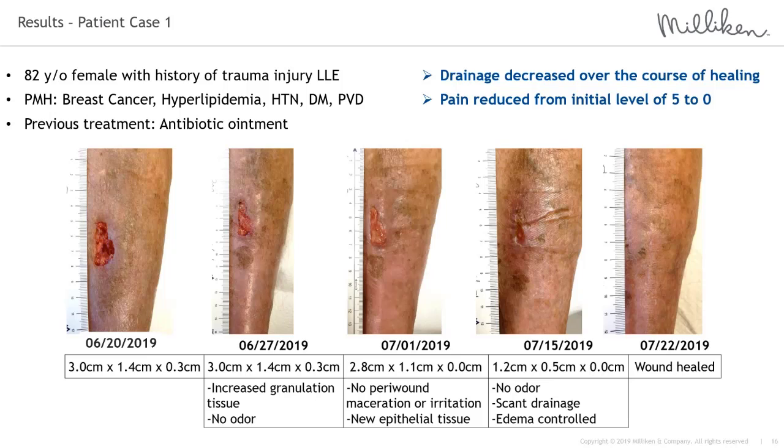So in this first patient case, you'll see this is an 82-year-old female with a history of trauma to the lower extremity. She does have a history also of PVD, or peripheral vascular disease, and chronic venous insufficiency. As I had mentioned before, oftentimes patients will have a trauma, and that's what gives the initial incident or ulceration or wound, but the reason that they don't heal is because of their underlying disease, and that was exactly what happened in this case.